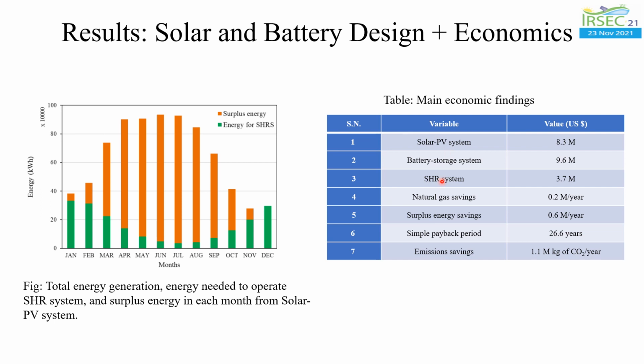And also the main economic findings include the proposed system cost estimation, energy savings, and payback period. According to the table, the system's total capex is 22 million, while the annual savings is 0.8 million. As a result, the system's payback period is 26 years.